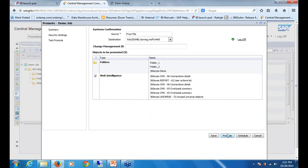But the problem here is everything in this bar file gets restored if I do that. All the folders in the bar file, folder 2, 360i's folder, and folder 1, everything gets restored. I don't want folder 1, which is unnecessary. If 360i's folder gets restored, it's going to overwrite the original on my BI server, and I may lose all the changes in this folder since my last backup, which is not what I want. I just want to restore folder 2.